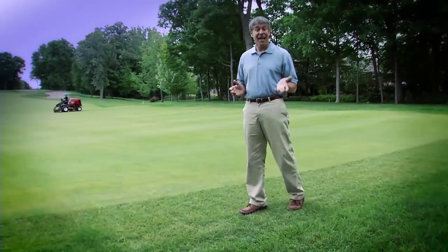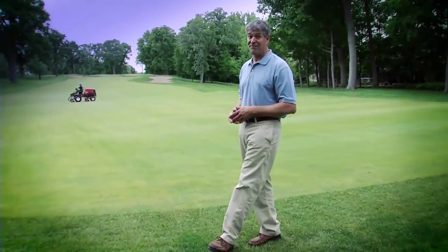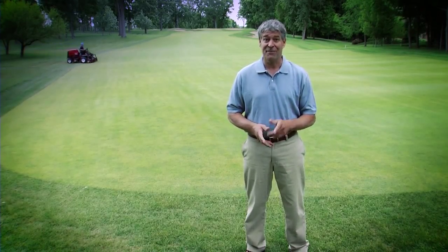As we said up front, excellent aftercut appearance has been the pursuit of superintendents and manufacturers alike since the invention of reel mowing. Without question, technology has increased our ability to manicure our turf like never before. But the basics of reel mowing and good aftercut appearance have remained the same. Start with our top 10 list and see if it makes a difference in your turf.